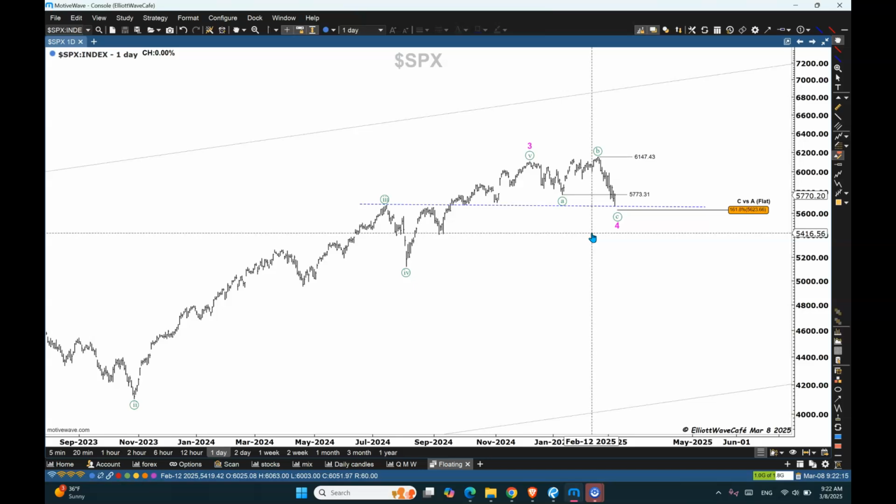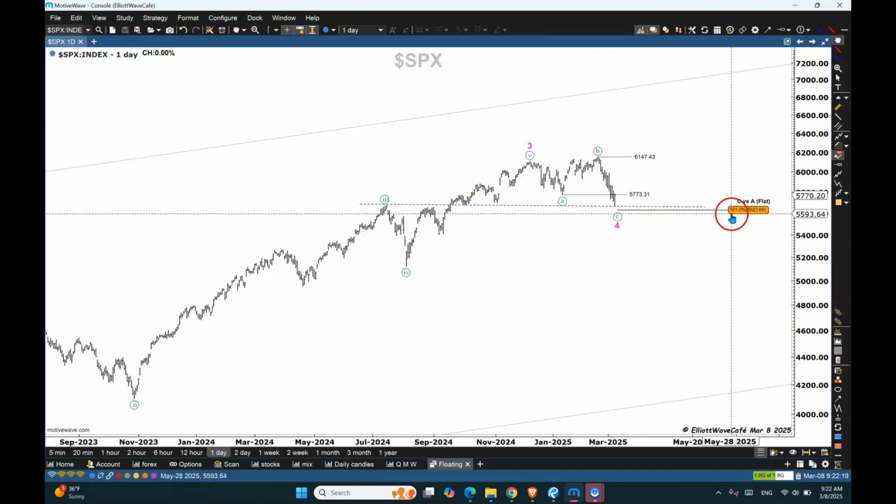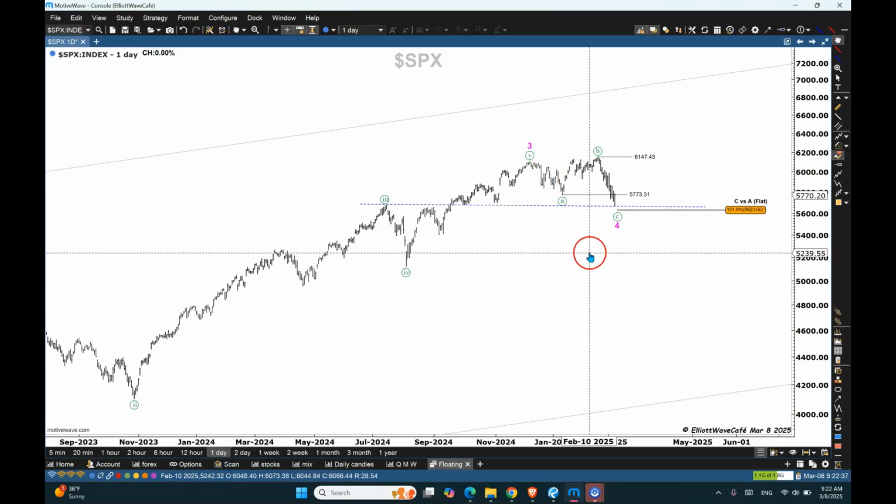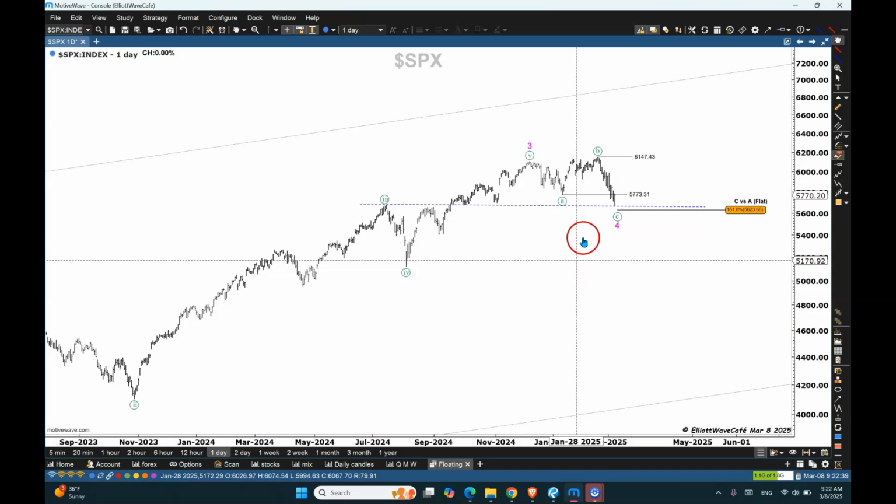Now, will we get a continuation? We'll see. If you're breaking below those levels, I think things are going to get much tougher, because then you're starting to look at about 200%, 261 for extreme flats. It's probably not going to work out. But I'll keep this on the radar. We'll continue to monitor it.